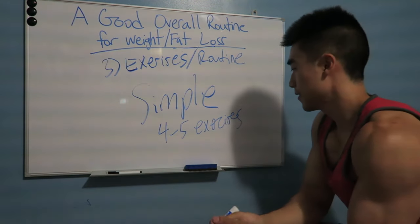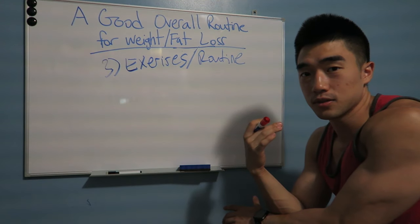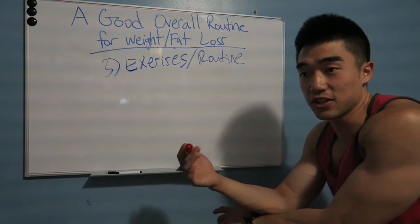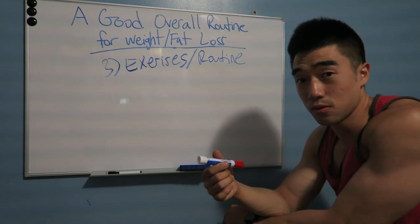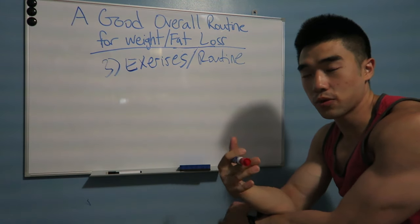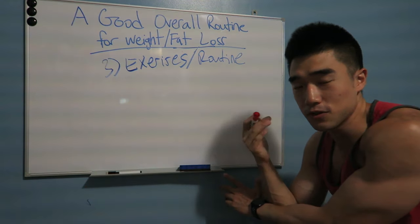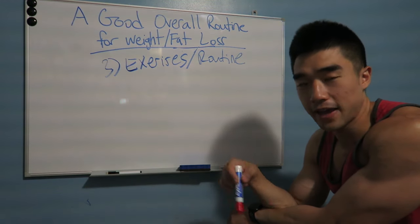Let me know what you think. That's it in terms of exercise routine, what you should do when it comes to picking a routine that helps for weight and fat loss. There's no specific routine out there that's gonna just magically change your body. You wanna make sure you pick a routine that's fun and enjoyable, first off. Number two, something you could track. Tracking your progress is number one when it comes to routine, exercises, training, nutrition. You should be tracking. If you're not tracking it, you're kind of just spinning your wheels, going around in circles, and you're gonna be on the hamster wheel forever.